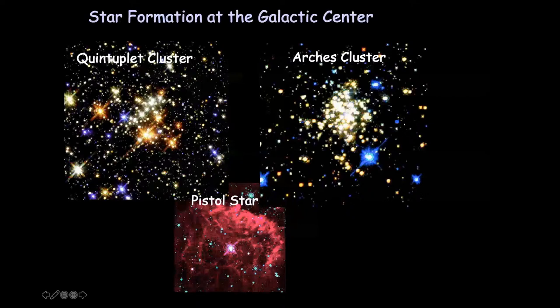The Arches cluster is another cluster of stars in the neighborhood of the black hole. And then there's the Pistol star, which is one of the most massive stars we've discovered to date. Noel studies one of the other most massive stars known to date. I don't care as much about the star. I like the nebula because I think it looks like a crawfish. Why they named it the Pistol star, I do not know. It was a bad name for it. But I'm from the South, so I see crawfish in everything.